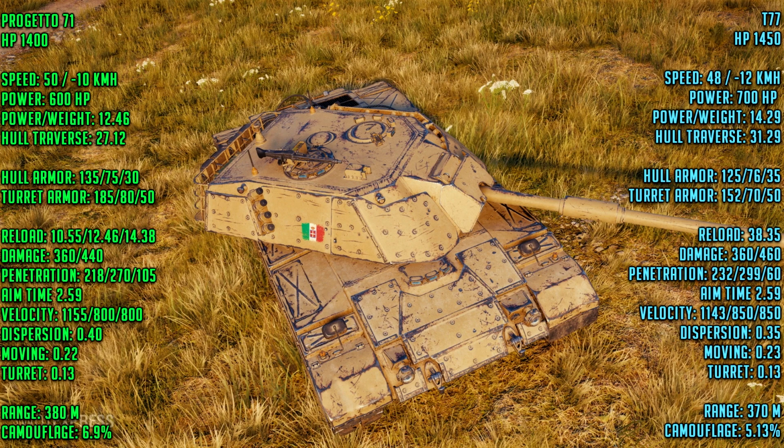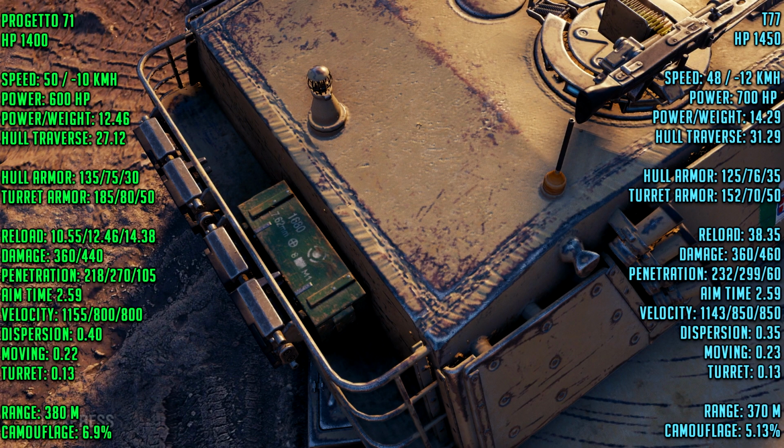So let's continue to look at the stats. Let's look at the reload time. 10 seconds reload on the first shell, 14 on the second shell, 12.46 on the second shell, 14.38 on the third shell. I think the reload time is similar to that of a T77 if you're going for a full reload, around 38 seconds. It does 360 damage, 440 on the HE if you pen, but the penetration, if you look at it, 218 is actually sufficient.